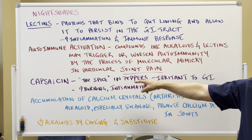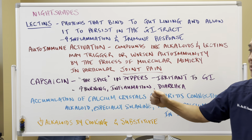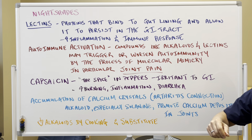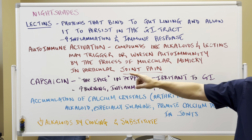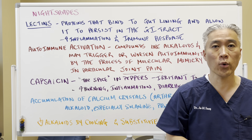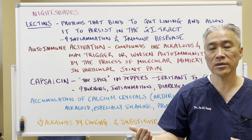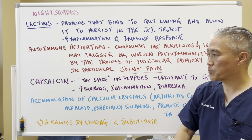Capsaicin, the spice in peppers, right? It can irritate the GI lining, increases burning, inflammation, and diarrhea. So if you know you have these types of symptoms related to peppers or capsaicin, you definitely want to avoid, because it's going to cause low-grade inflammation and it may trigger autoimmunity for you.